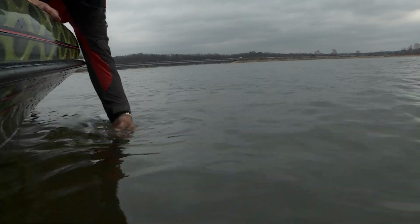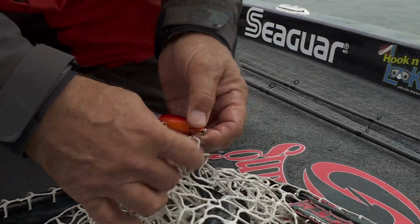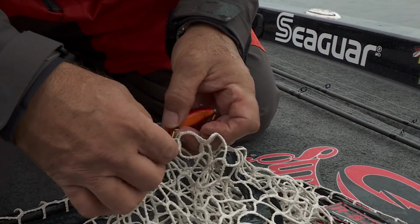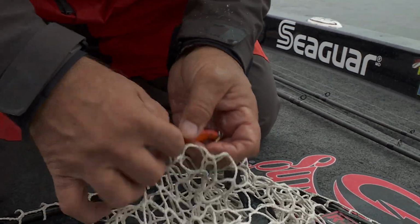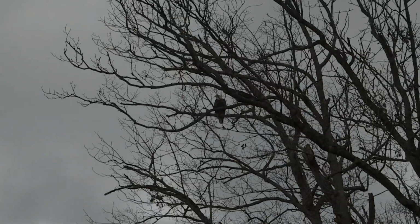All right. Here he goes. All right, cool. At least the walleye like the red one. You can see how they wrap up in the net. With this net, those crankbait hooks just come right out. I'm a big fan of the RS net. Yep, a great net.